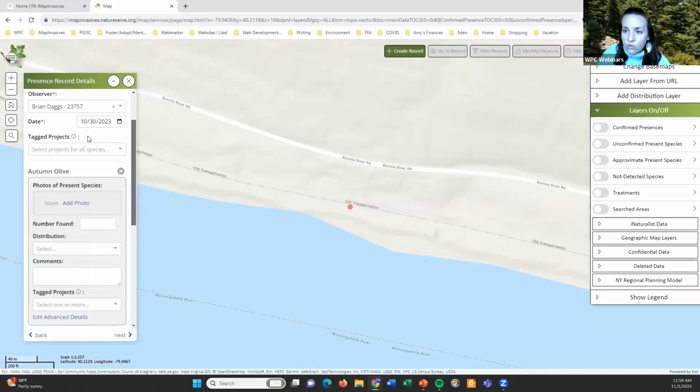Here's where you can choose whether you want to tag your observation to a particular project. It's optional. You do not have to do that. But if there is a project that you have set up that you would like this record to be tied to, you can just choose that appropriate project name from the list. And that will be directly corresponding to the projects that you are a member of.